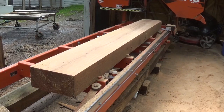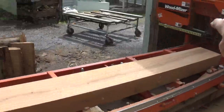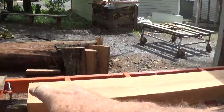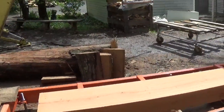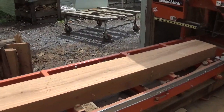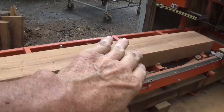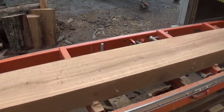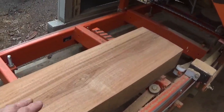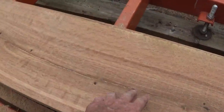Okay, so here's what we have here. If you remember, I said the pith was showing at that end. At this end, it wasn't showing yet. So when you have a board like that, or a can like that, the next cut that you're going to make forces the pith down the board. So you can see up here it's barely showing, but down here it's more definite.